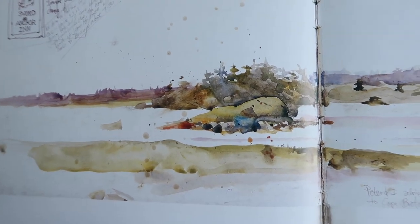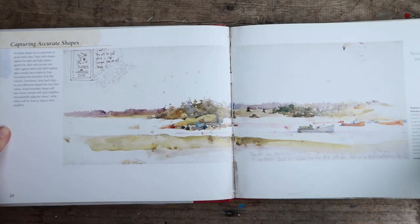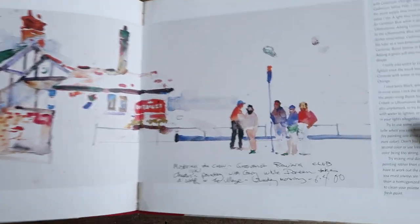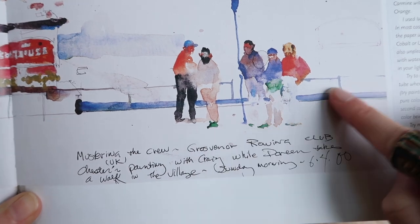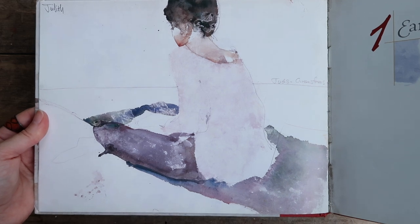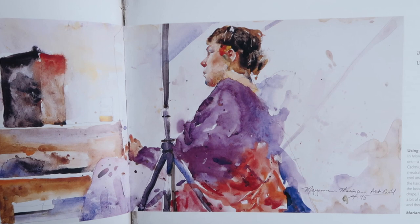And what really was huge in my journey was just, let's just play, and who cares if the guy in the sketch looks like he's in his underwear or has huge ears. Like, it just makes it more interesting to look at. I love this painting of his wife, Judith. So Charles was one of the first ones to really help me learn and lean into painting loose and enjoying the process.